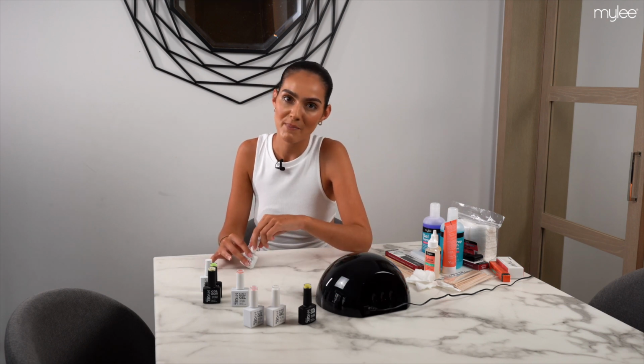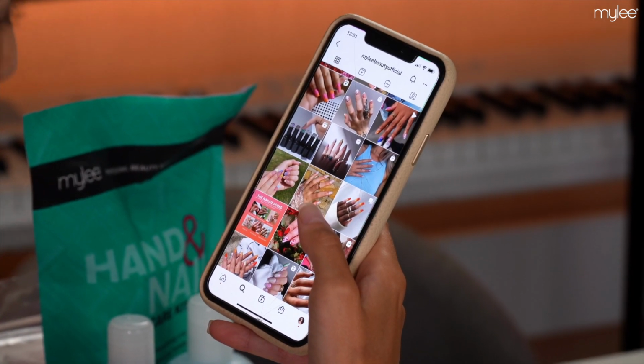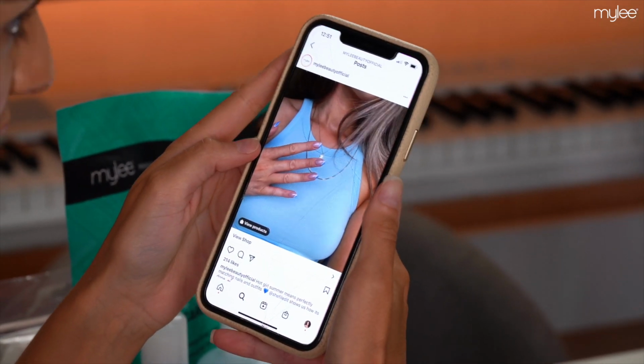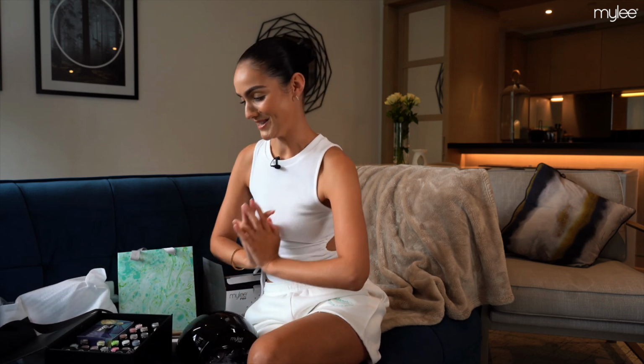I first heard about Mylee just on social media. I'd seen people using the products. Obviously, because it is an at-home nail kit, I saw a lot of people doing them in lockdown, and what caught my eye was the colours. So I've chosen a variety of different colours to get me started. I'm so excited for this.